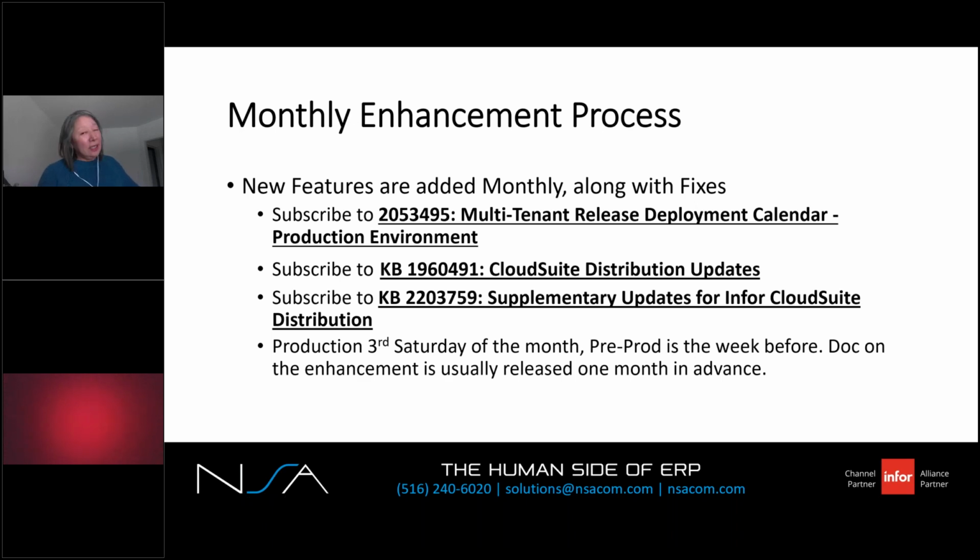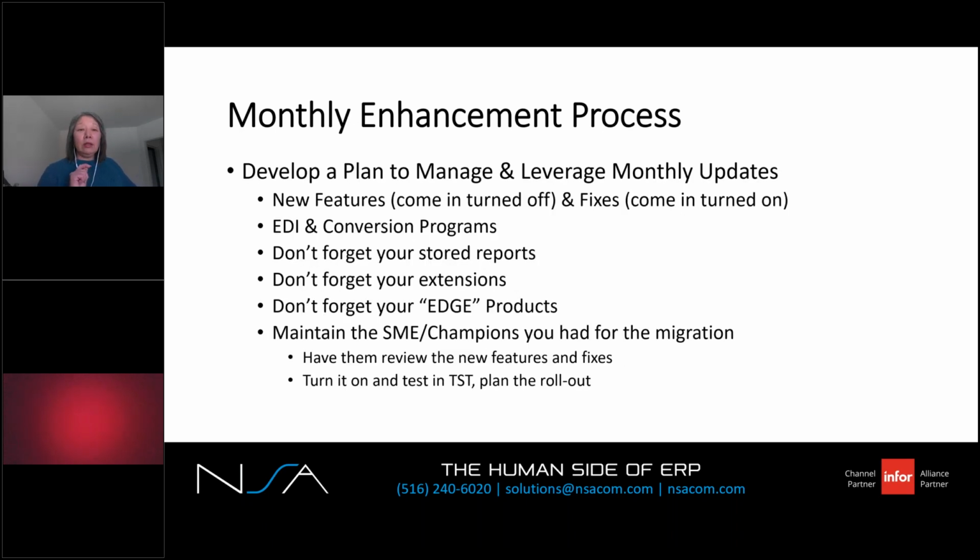Why does this matter? There's some impact beyond learning about the new features, because they do come in turned off. So you can selectively decide and fully test before you turn them on in production. But fixes come in turned on. So maybe you have a workaround because you hit a bug. You want to be aware that the fix is coming to make sure your users are prepared, to give you the opportunity to test it prior to it going live, and to let your users know to stop using the workaround as of the Monday after the patch is deployed.